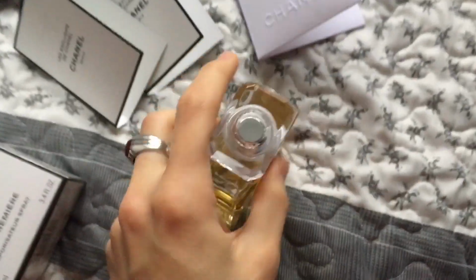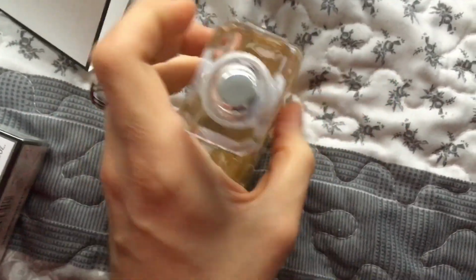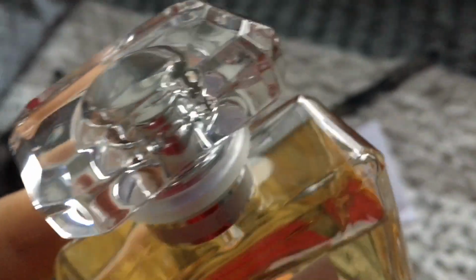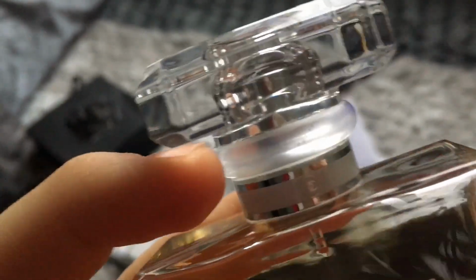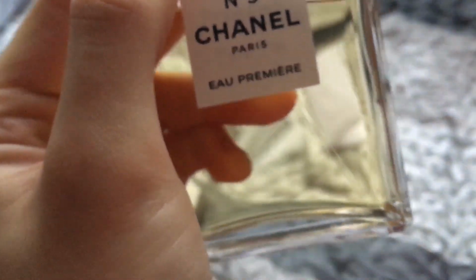What I like about Chanel fragrances, I will show you, because they make this characteristic sound when you close them. Hold on. It's very characteristic. I think it's because this is glass and this is plastic. So I will let you see it up close again.